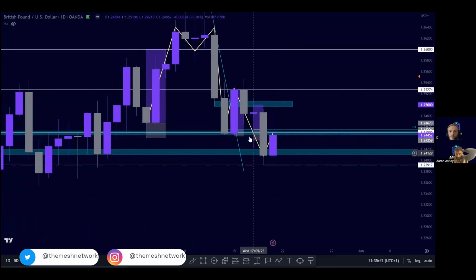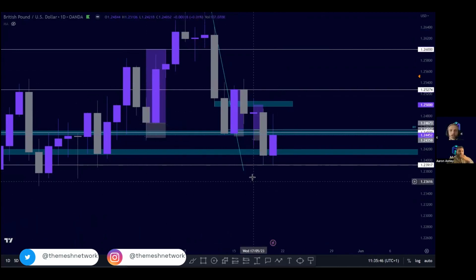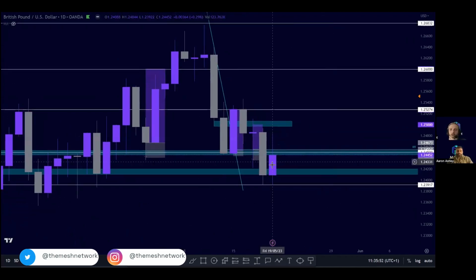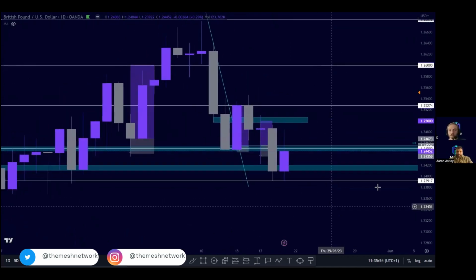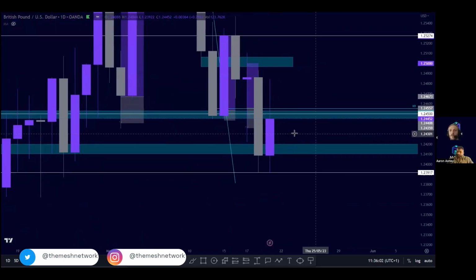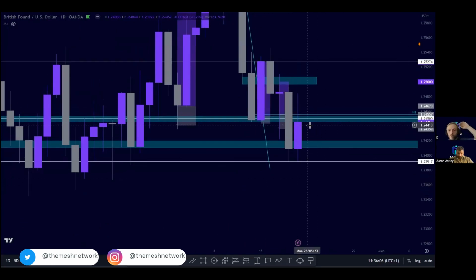Very choppy once again, as mentioned. I have been taking a few trades off this on the way down. Every time we've been bouncing off, I'm still bullish on GU. So every time we've been getting the bounce off these areas of value, I've been taking trades off it, and we've been doing all right off it. Once again, price is now trading below the 1.245 area, showing us a big wick to the upside. So on the daily, we start to establish resistance at that area.